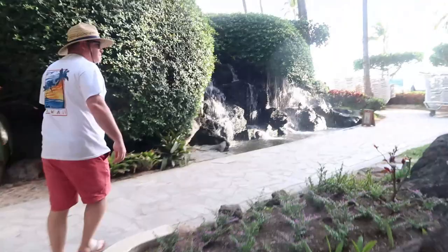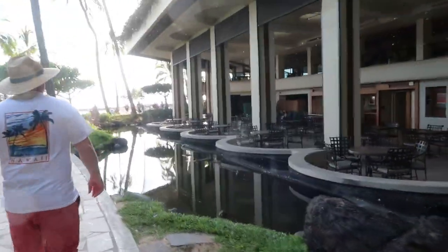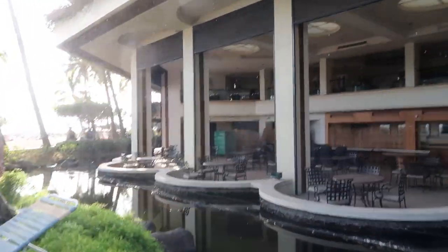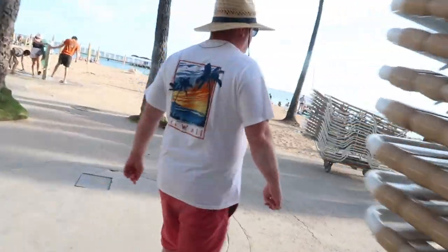So we're actually walking over to Dairy Queen to get ourselves a little dessert for this evening. It's so funny, they have that netting all over the place here to keep all the birds out. And our Dairy Queen is just right around the corner here.